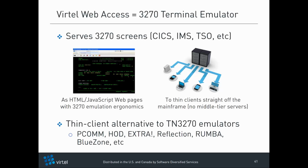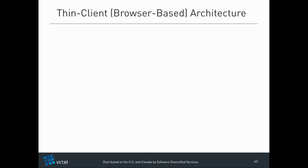Virtel is typically deployed as a modern alternative to TN3270 emulators such as PCOM, HOD, Extra, Rumba, Bluezone. Virtel relies on a thin client browser-based architecture, which means that the applet that TN3270 emulators rely upon is replaced by the client's web browser, to which Virtel serves a standard HTML JavaScript web page.